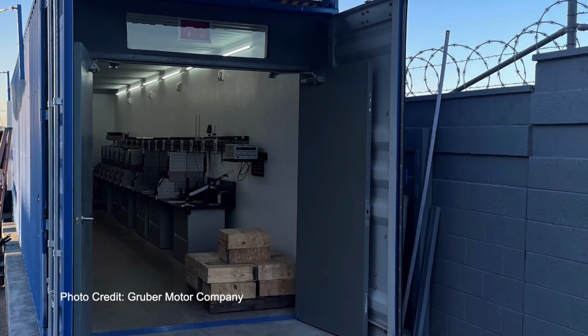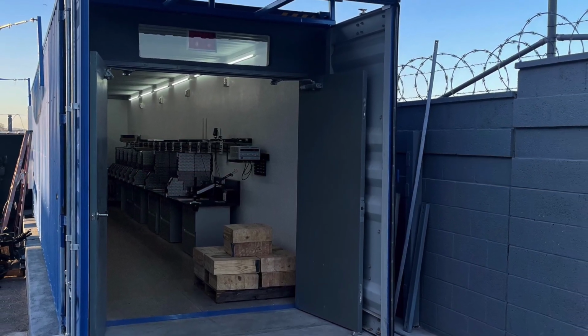Okay, so to clarify, the battery bunker isn't actually underground, it's above? Right, it is above ground. It's in a 40-foot steel sea container.